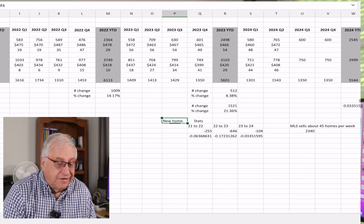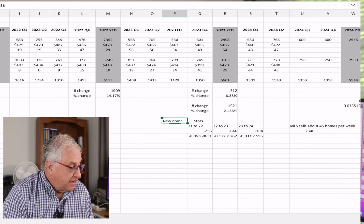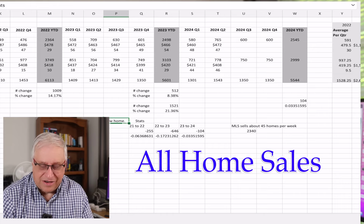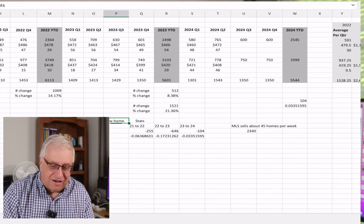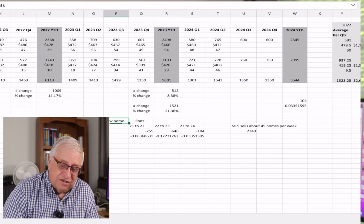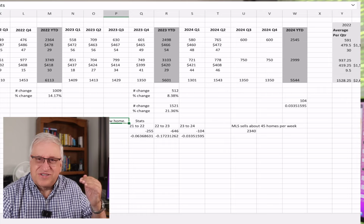From 21 to 22, it went down by 14%. In 22 to 23, it went down by 8%. So it is tracking. And if you were to do this one, it's not as big. The estimate is about 3.5% down is where I'm projecting where they're going to go. It's not doom and gloom. They're selling homes. It's just not where it was back when interest rates were 3%, or when we had COVID and a lot of people were moving. So I do see this trend of coming down.